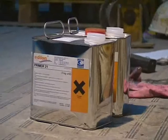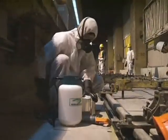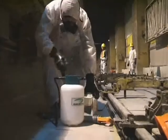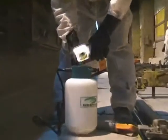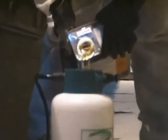To ensure adequate bonding, 2 coats of a caustic primer are applied in the lead up to the Corkalast pour. This seals the concrete and ensures the Edilon grips the rail consistently.